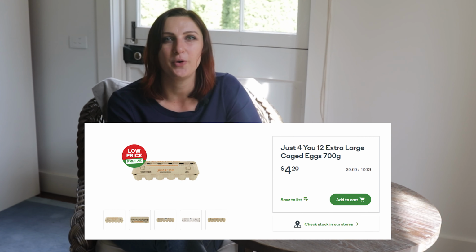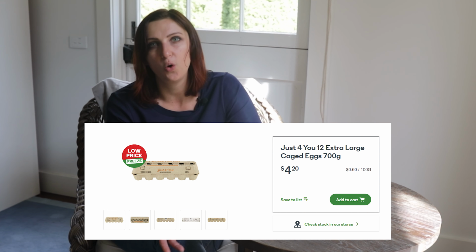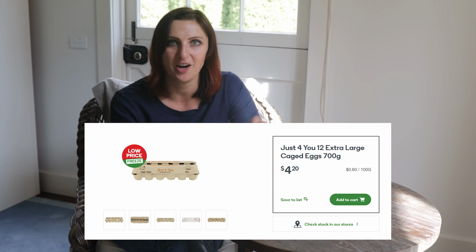In regards to the feed, they're 100% grain-fed. That is not really great. As for the price, they are the cheapest eggs you can get on the market. The price range is somewhere between 0.6 to 0.8 per 100 grams of eggs, or 4.2 to 5.6 per dozen.